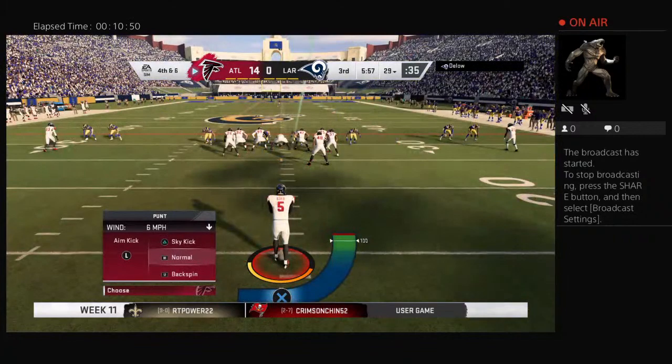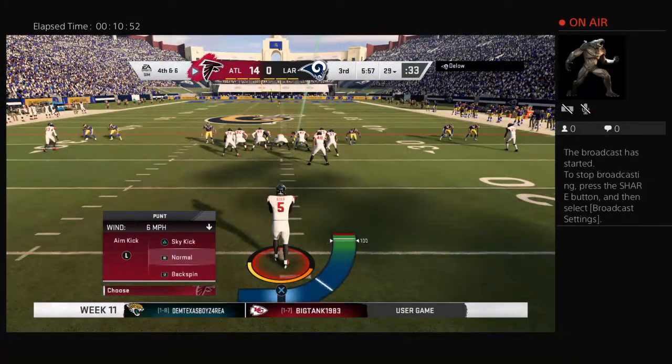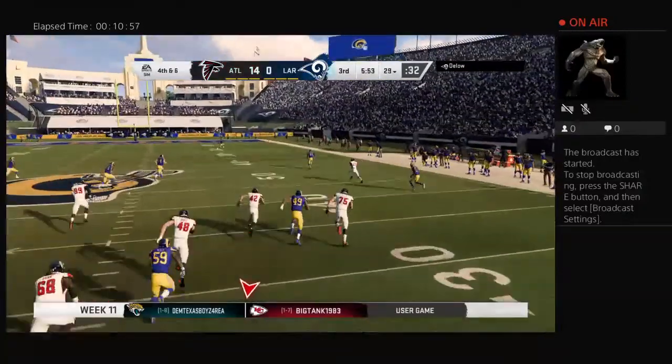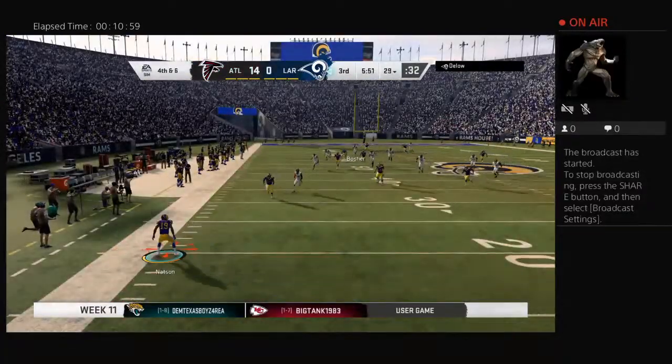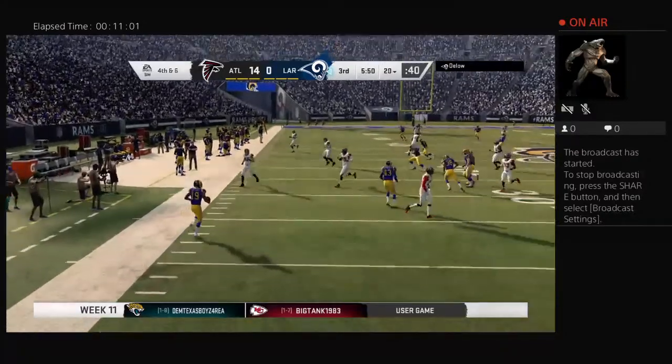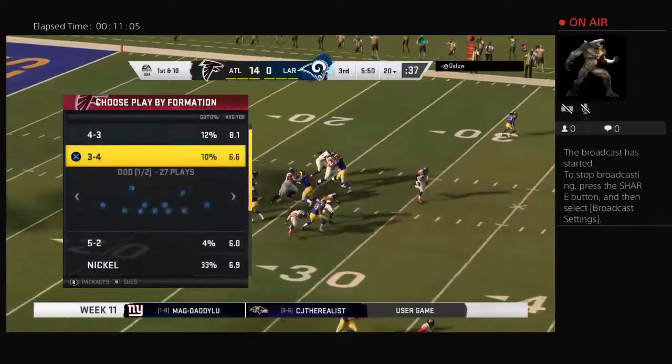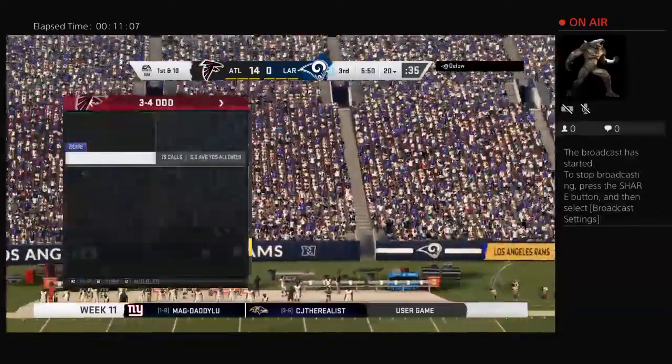They need to start stringing together some stops, turning the ball over back to their offense, and trying to get back into this game. Yeah, a couple scores down, but they can eat into that quickly with a nice drive here on the other side. Now Natson. So possession goes over here on the punt. And the Rams will go on offense here with a 1st and 10.